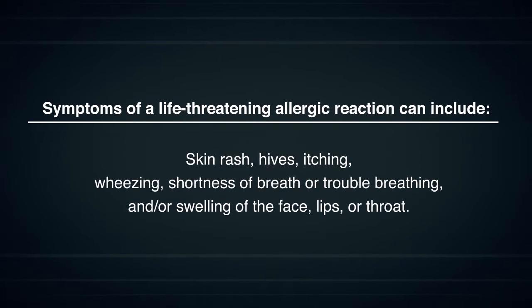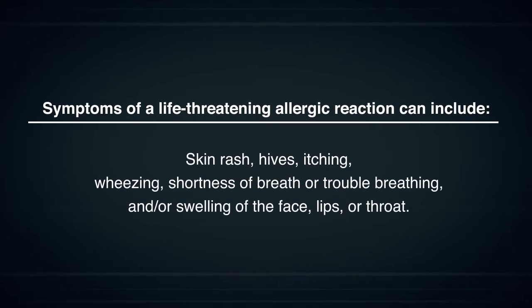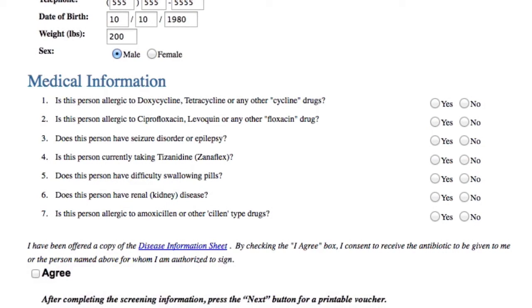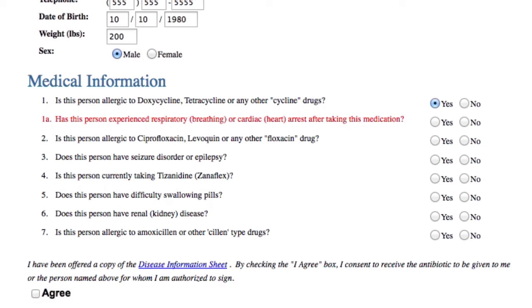A life-threatening allergic reaction can include skin rash, hives, itching, wheezing, shortness of breath, or trouble breathing, and/or swelling of the face, lips, or throat. If you have had one or more of these symptoms when taking one of these medications, check the yes box. If you answered yes, an additional question will appear. Question 1A asks if you experienced respiratory breathing or cardiac heart arrest after taking this medication. Cardiac arrest is also known as a heart attack. Answer yes if either of these reactions occurred after taking a cycline medication.